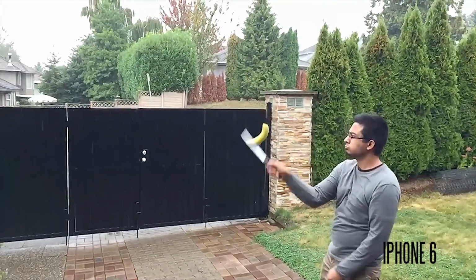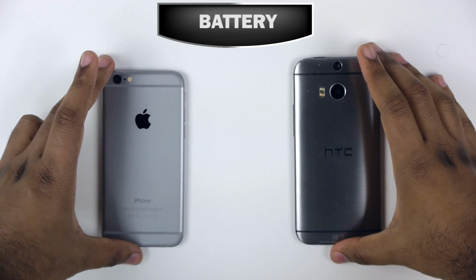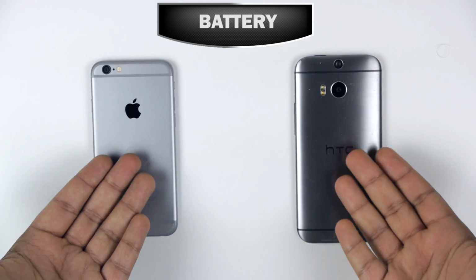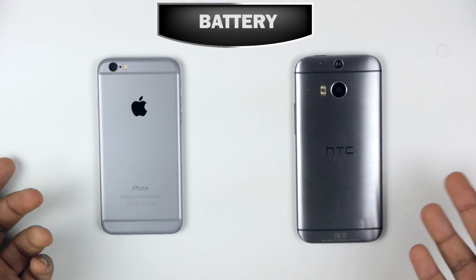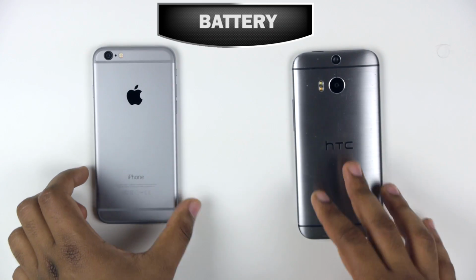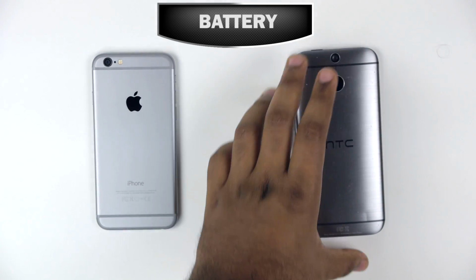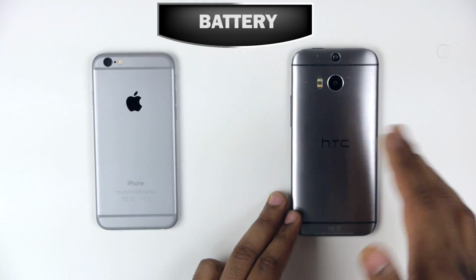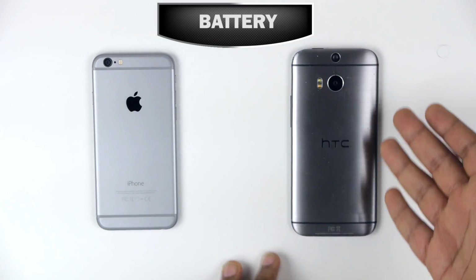Moving forward, the last thing that we're going to talk about is the battery performance on these two smartphones. They're very similar in that they're both non-removable, so you cannot replace the batteries, unlike some of the Android phones that we tested earlier in this series. In terms of size, the HTC One M8 has a 2600 milliamp hour battery, which is fairly good, and it gets you mostly throughout the day, and it's really on par with what the iPhone 6 can do.